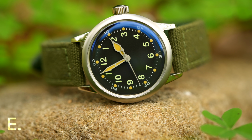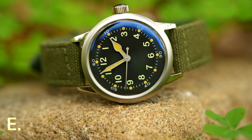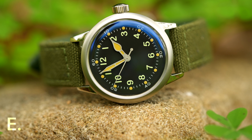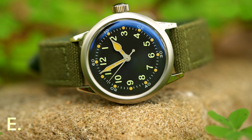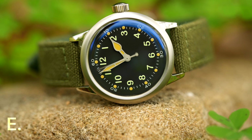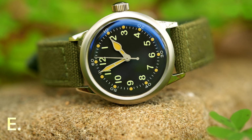Does it have a place in 2022? If all you need is a simple but attractive watch and you appreciate the significant connection to history here, then I would have to say yes. Over time, this will get scratched up and worn and will look and feel even more authentic. And all you need to do is change the battery every few years.